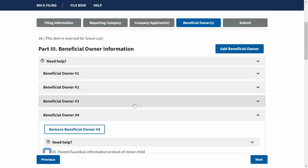Keep in mind, this can maybe turn into a bit of a hassle, but the way it is, if any of this information changes, you're going to have to update your BOI report with the updated information. So anytime one of these beneficial owners moves or changes addresses, make sure you're updating that information and keeping it current.